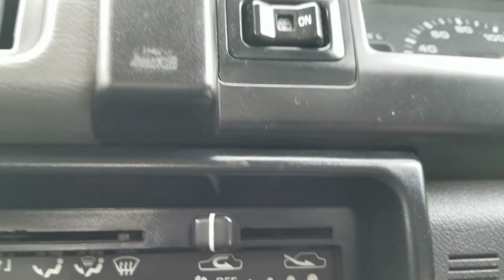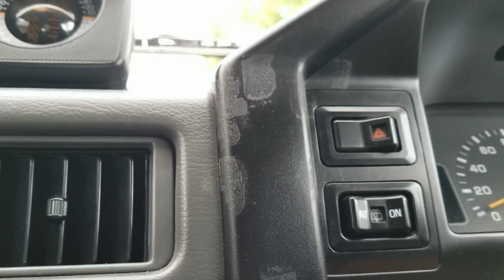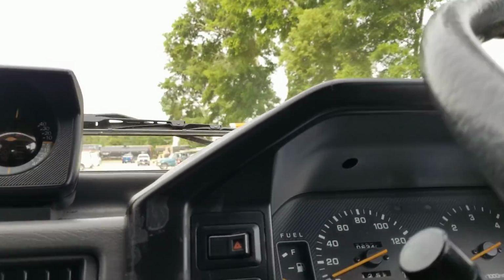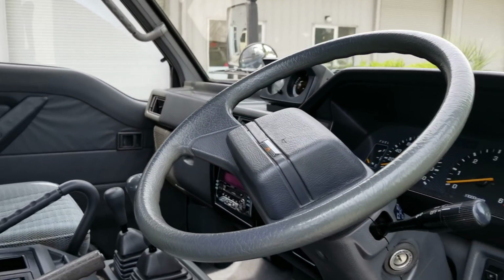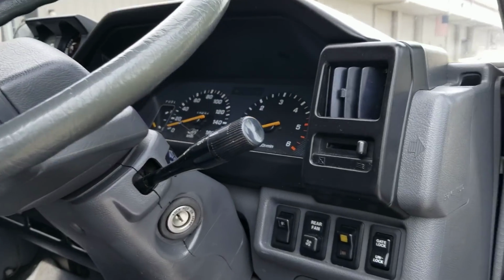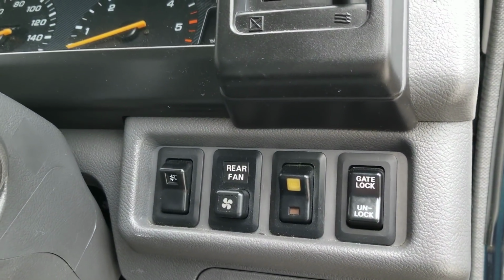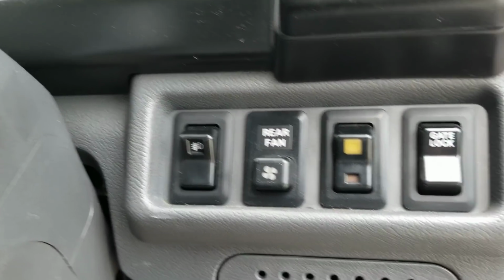Oh, it has a new compressor, so brand new AC compressor. I think that was the biggest unexpected item that I had to deal with. Gate lock, your rear tailgate, defrost, rear fan, and your fog lights here.